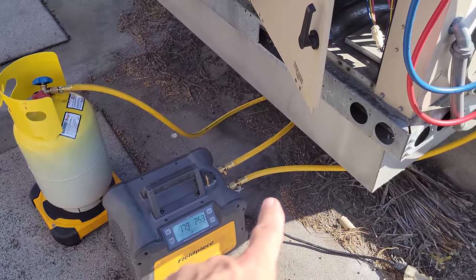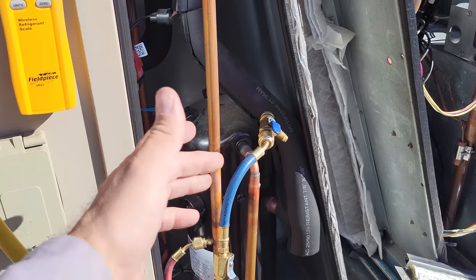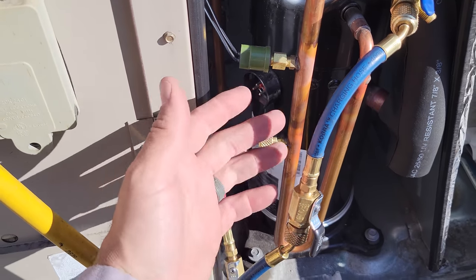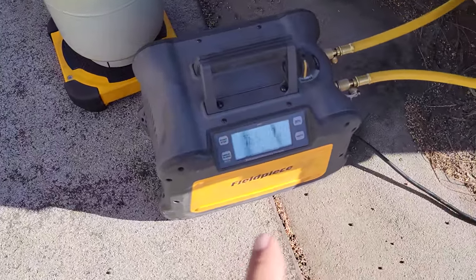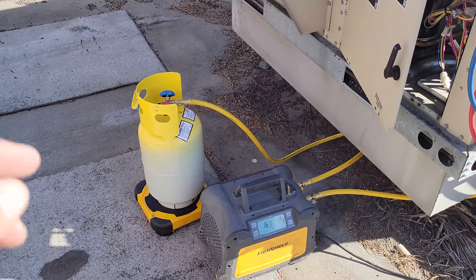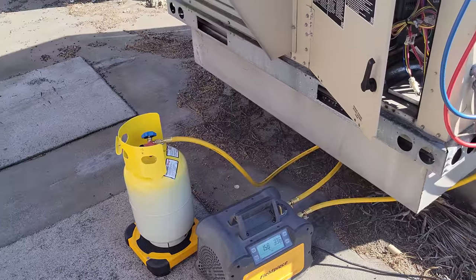We're using large diameter hoses, so we are using gauges. We did remove the Schrader on this one. We cannot remove the Schrader on this one because it's too tight in there. So we're doing our best. More than likely, we're gonna watch the discharge pressure of this guy as it climbs. I suspect we're gonna have to get a bucket of ice because of the high temperatures. It's probably about 80 degrees outside right now, and this is 410A.